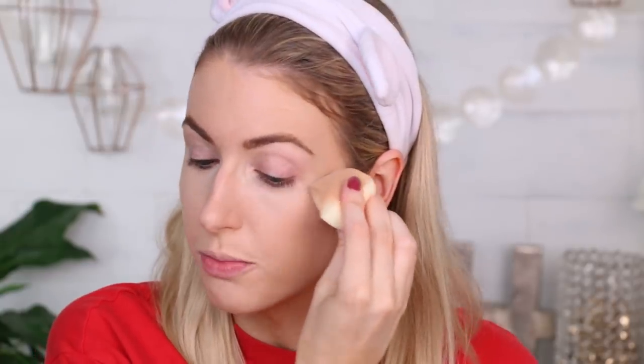What is in this stuff, Cover FX? The color is a good match for me too, in case anyone was wondering. Sometimes that's a swing and a miss for me, but today I seem to have done okay. I'm gonna put a little bit on my chin and down the bridge of my nose, a little bit on either side of the nose. And I'm just gonna use a brush for this.